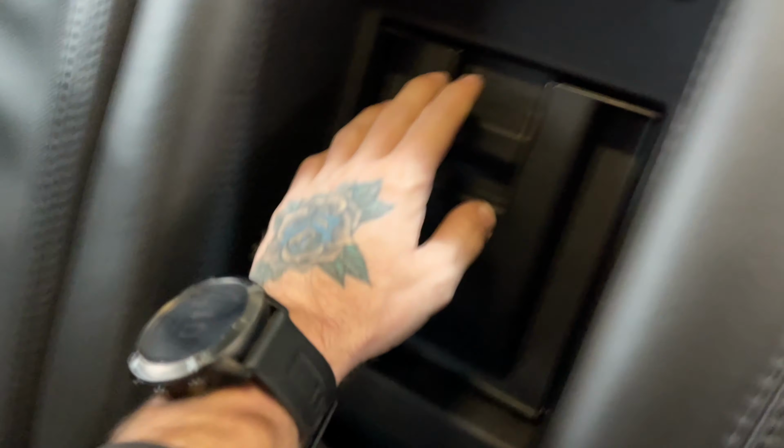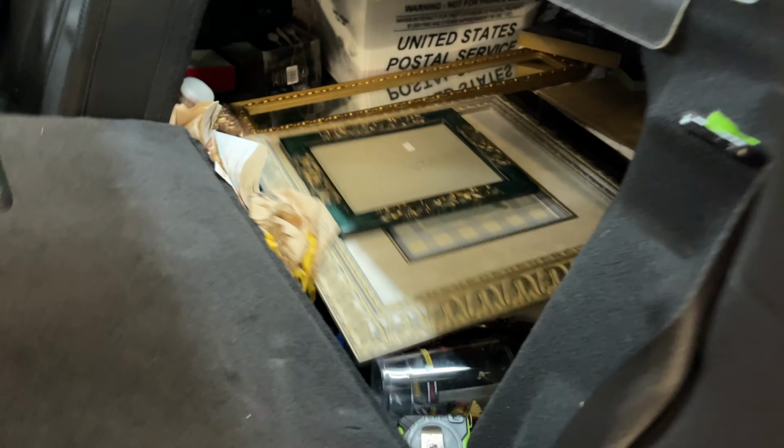Here we have a back seat, and let's get some of this stuff down out of the way. Alright, so can we, by chance, get through the ski hole? Oh, it's a little dark in there. I don't really see a pull tab either. So, ski hole might not work. Ooh, but we do have a latch here. Hey, there we go. And we got treasures.